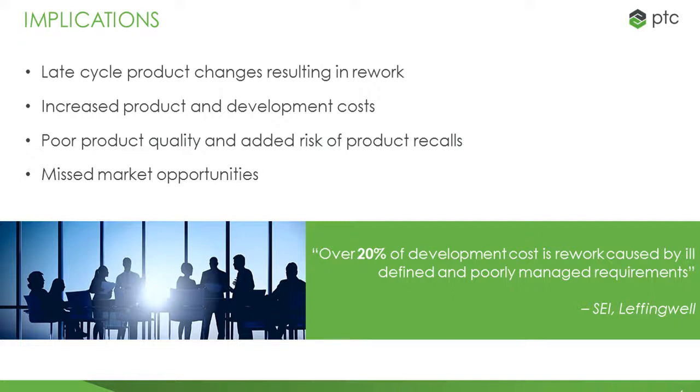This can result in late cycle changes, resulting in expensive rework, driving up costs, and creating delays, for example. In fact, as a quote from the Software Engineering Institute indicates, more than 20% of development cost can be attributed to the rework as a result of misunderstood or poorly managed requirements.